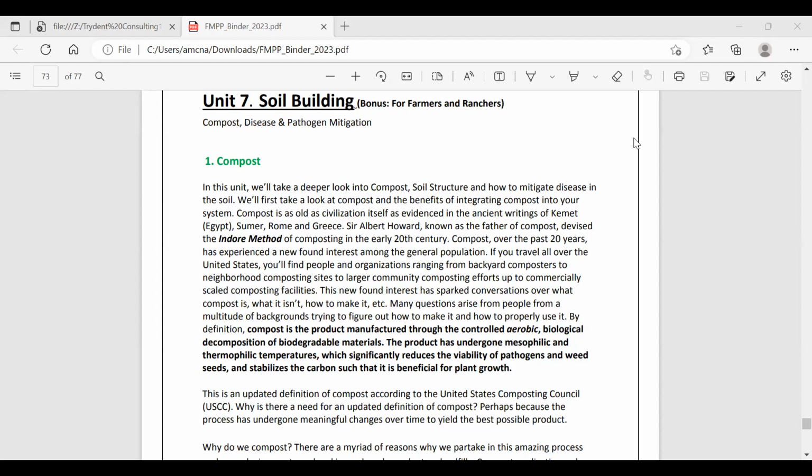One of our most famous modern-day scholars of composting is a gentleman by the name of Sir Albert Howard. He's known as the father of compost, and he devised the Indore method of composting in the early 20th century. He did this in India. He went to India, and of course, Sir Albert Howard is a Britishman, and this was during the time when the British were a colonial power over the people of the subcontinent of India.